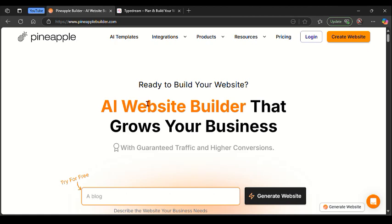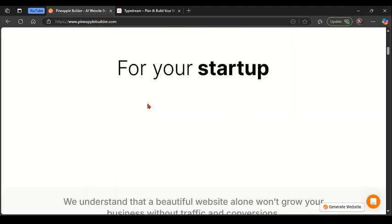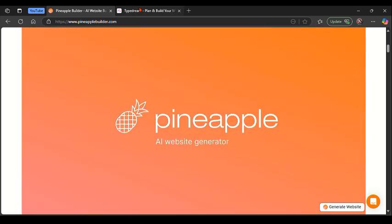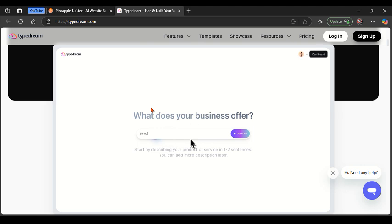Then, Typedream is best for creative agencies and small businesses focused on text-driven design. Talking about the weaknesses of this platform, it has limited template options for complex designs, and also lacks advanced animation and interactive features. And here's the overall conclusion about these platforms.